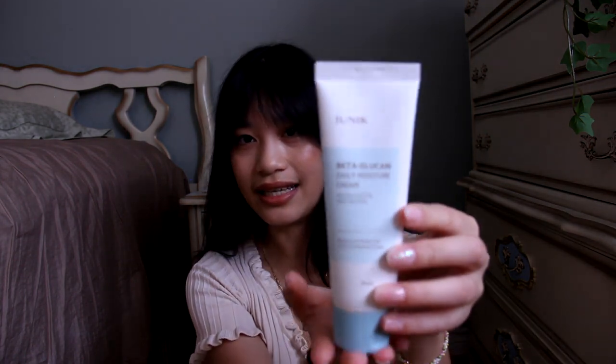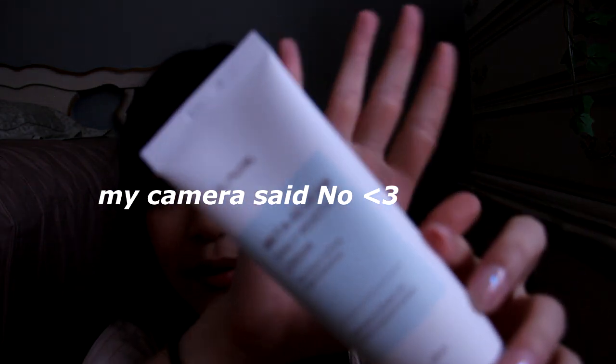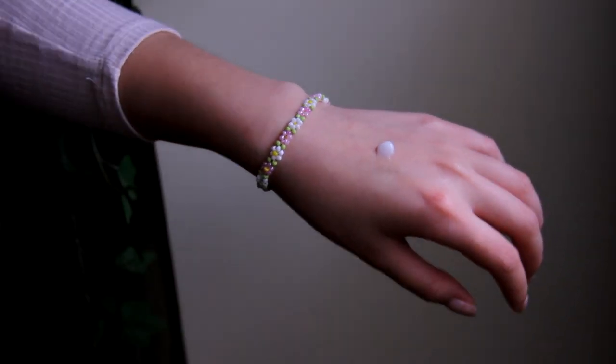Now on to jewelry, accessories, and skincare. So the one and only skincare item I have is actually something that YesStyle so generously gifted to me, and it is this. Please focus. I'm doing the beauty guru thing where they put their hand behind the thing, but I don't think it'll focus. So it is the Beta Glucan Daily Moisture Cream from iUnique.